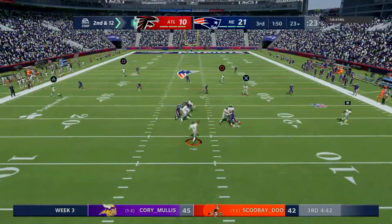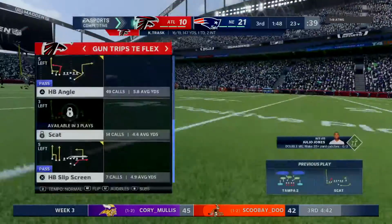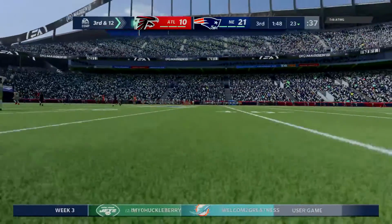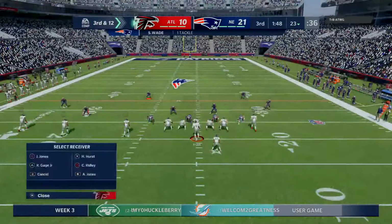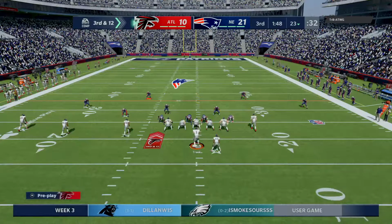3-yard line. It's incomplete. Took a shot, couldn't connect. The intended target was Calvin Ridley. 3rd down here. 3rd down and 12.